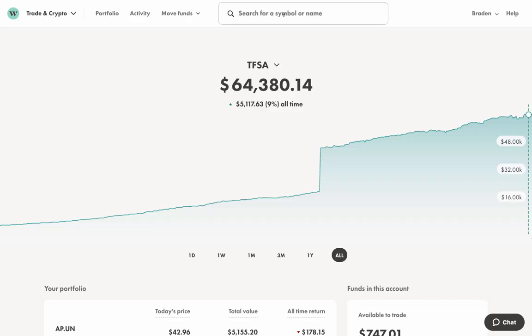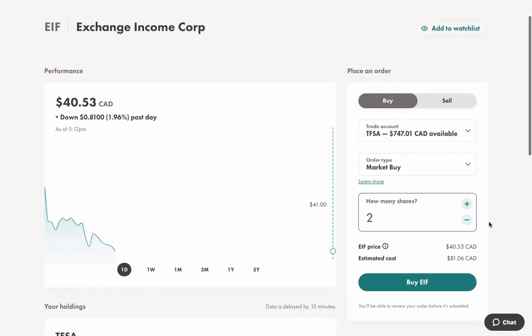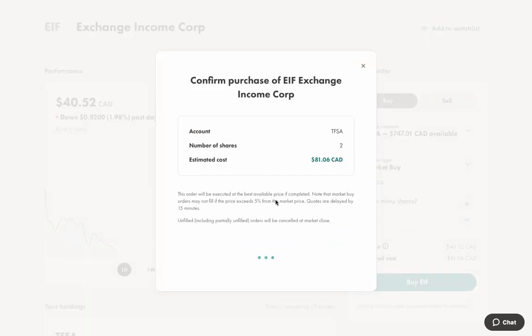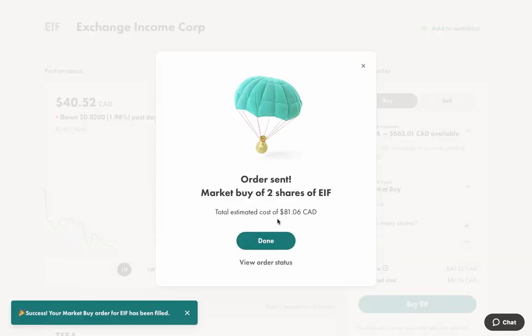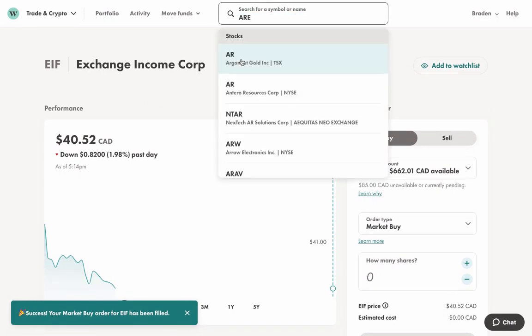So let's get started with EIF, and I want to put about $100 into each position. I think I'm going to round down at the moment, so I'll buy 2 of them. That'll be about 80-something. Cool. Okay, cool, done.